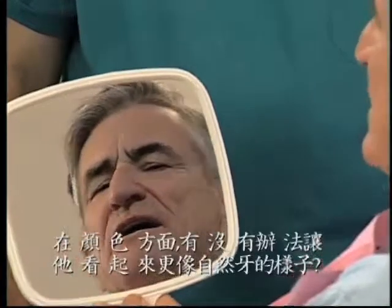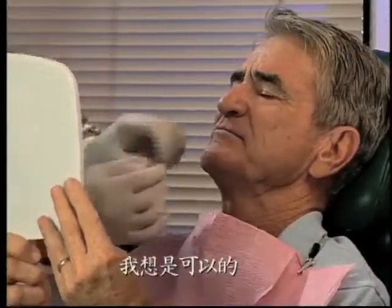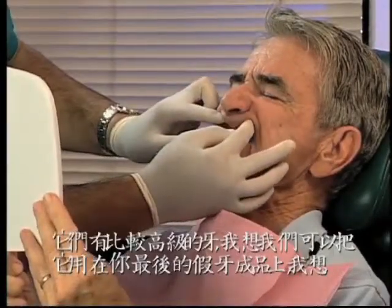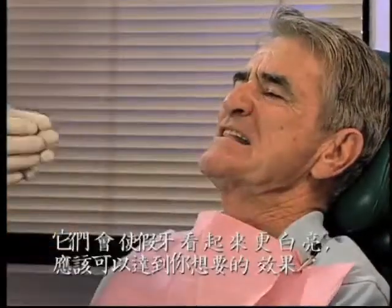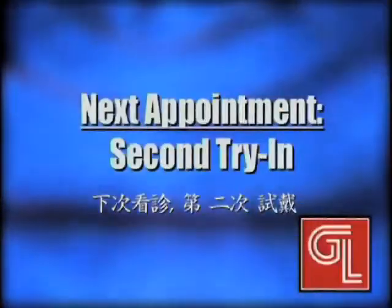Is there any way that we can get a more natural look out of the teeth, color-wise? Yes, I think so. There's a premium tooth that we could use in your final partial that I think will brighten up the partial quite a bit and give you what you want.